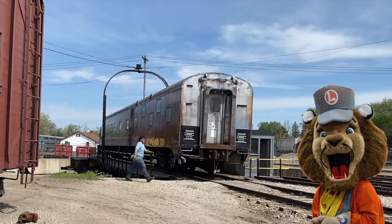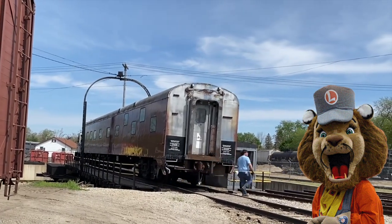Hey, Lionel, man, wouldn't a turntable look great on Cranium Gary's layout? Yeah, it sure would.